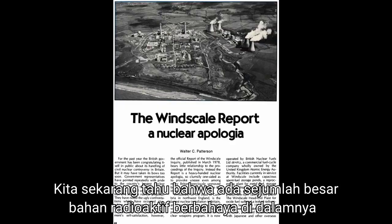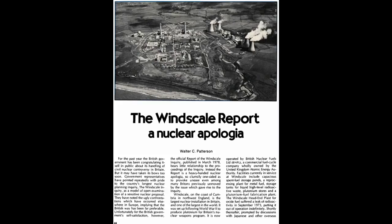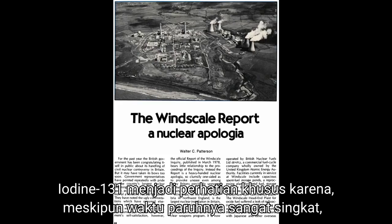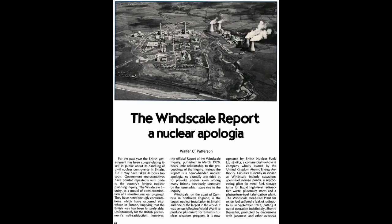We know now that a significant quantity of dangerous radioactive material was released into the atmosphere by the fire, including 740 terabecquerels of iodine-131. Iodine-131 was of particular concern because, despite a very short half-life, it can be absorbed and stored in the thyroid, causing an increased risk of cancer.